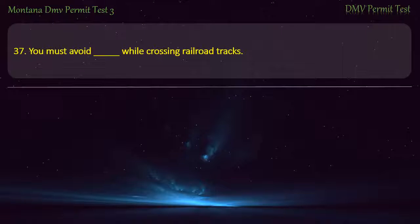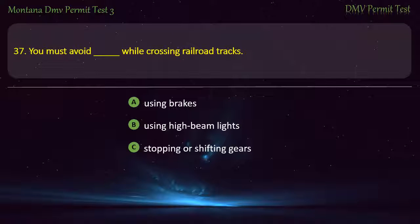Question 37. You must avoid while crossing railroad tracks. Using brakes. Using high beam lights. Stopping or shifting gears. Using low beam lights. Answer. Stopping or shifting gears.